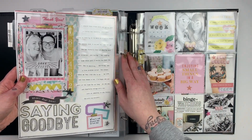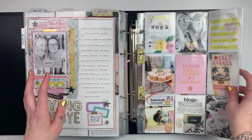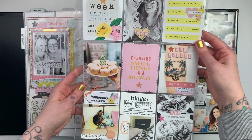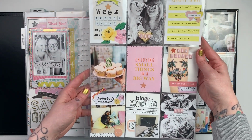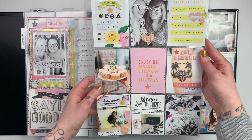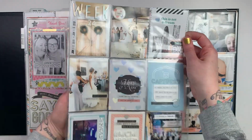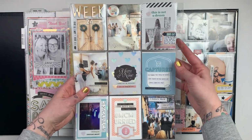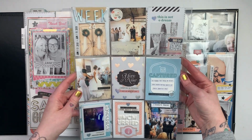She was leaving like the same week, which was really sad. So we had a little get together to say goodbye to her. More just randomness. Will tattooed my dad for the first time. We were celebrating our 8-year anniversary. This was Casey's wedding.